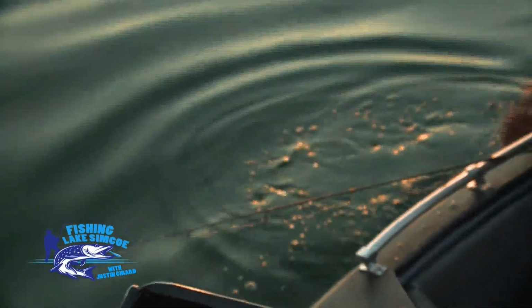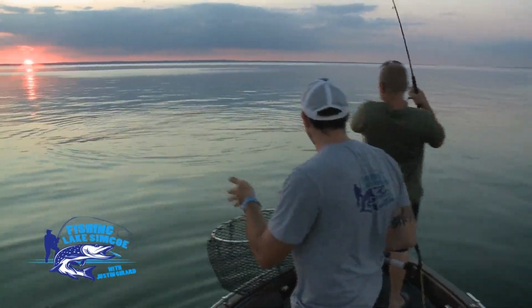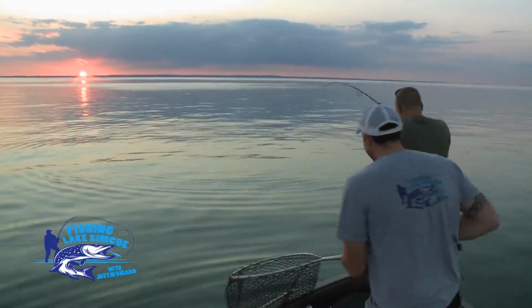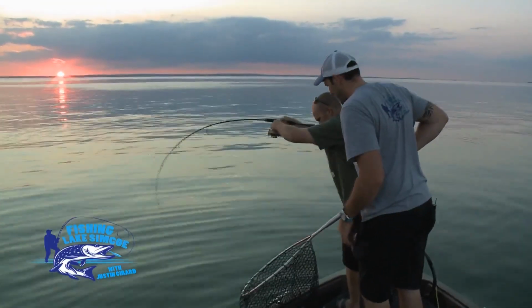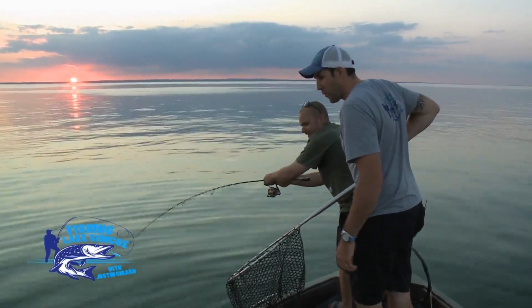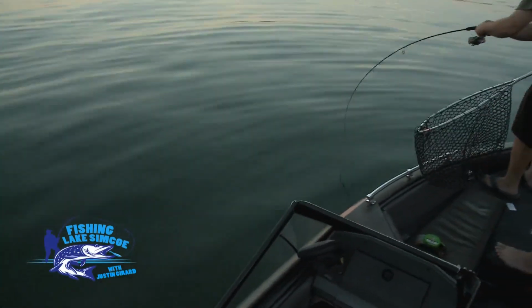Back down the bottom. This is a big one right here. The sun's going down. What a sunset, and a big, big bass on the line. Pretty sure he's a pretty big one. Oh, he's swimming at me. Oh, he's going back that way. What a fight. I'm horsing him. No, take her easy. Enjoy that. Oh, yeah, he's a big one.